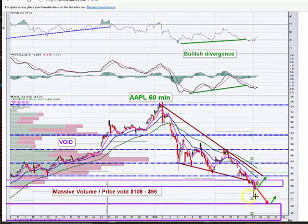Apple's been strong. Took a dip down here to 103 and has since recovered.